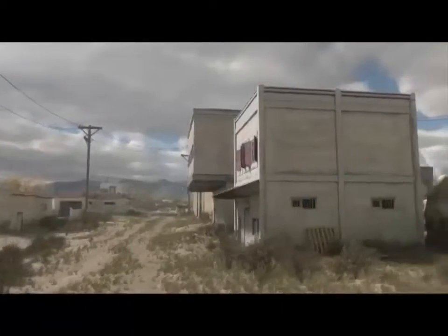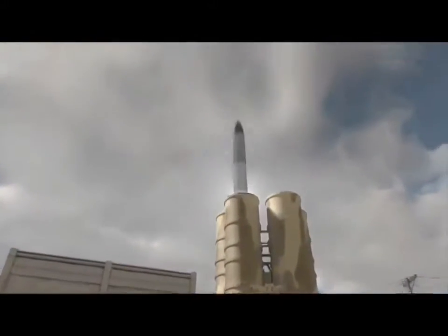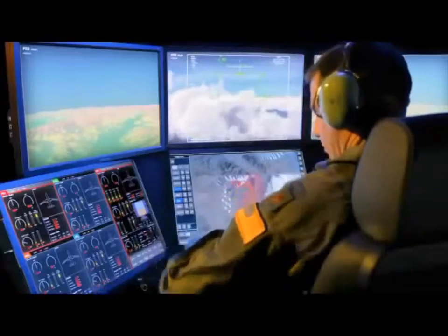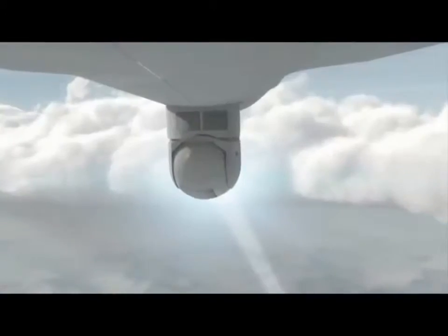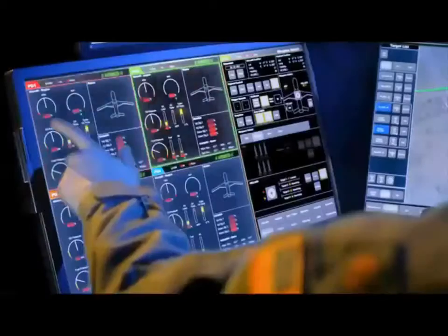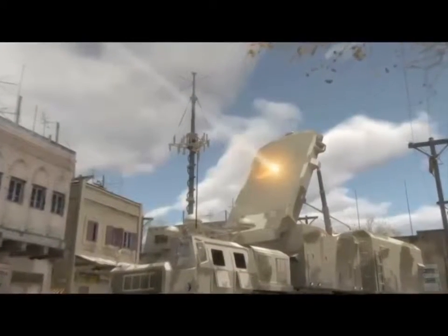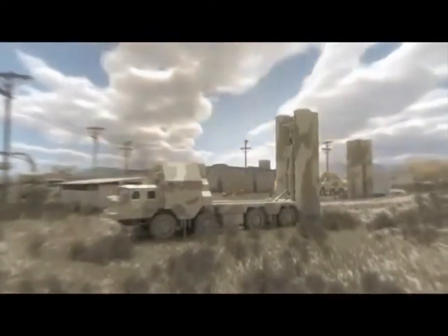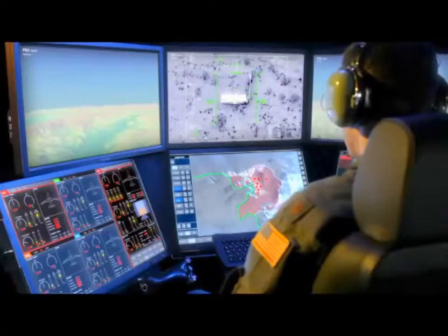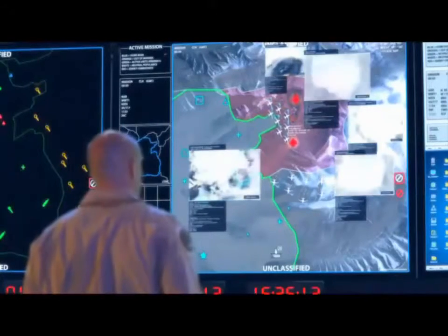Striker 40 on final. Sandwatch, bullseye, 330, 15 miles. Flying helmets. Helmets on. Engage. Target's identified. Clear to engage. Laser on. Target captured. Laser. Weapons away. 20 seconds to impact. Target destroyed. Target's destroyed.